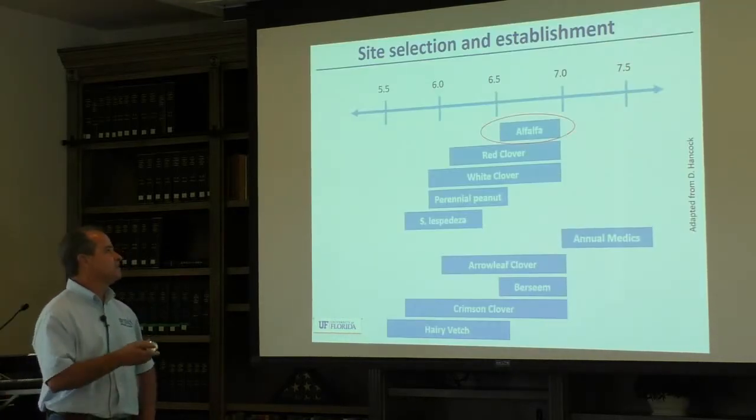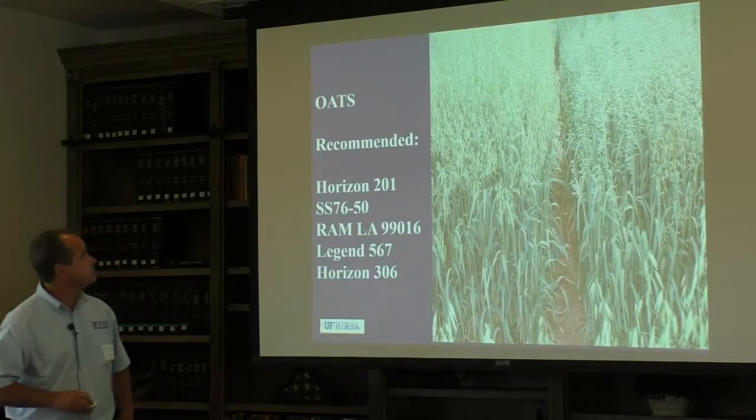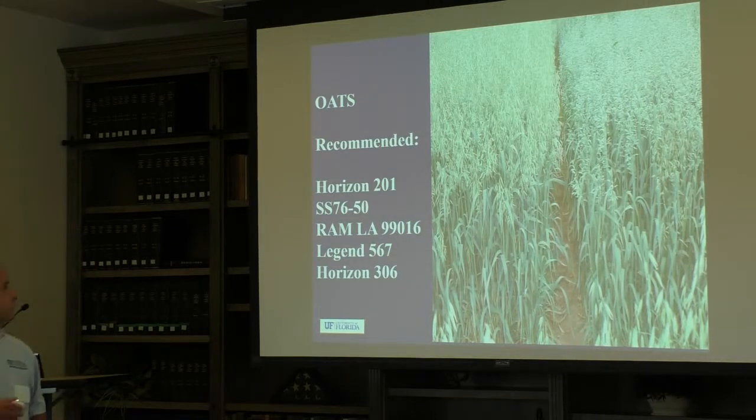And also pH is very important in terms of which species you are putting there. Alfalfa is pretty high in terms of pH, usually around 7, that's the recommendation. The clovers are a little less. If in high pH, medics would be a good option. Anyhow, there are some variations there as well. So I'm going to go a little fast on this recommendation.